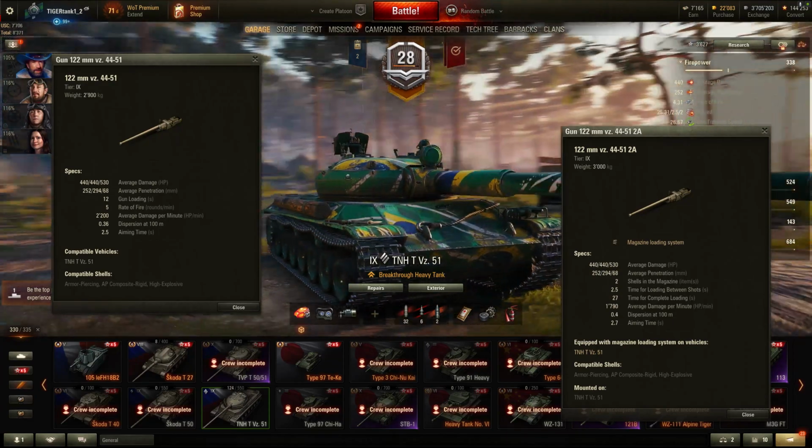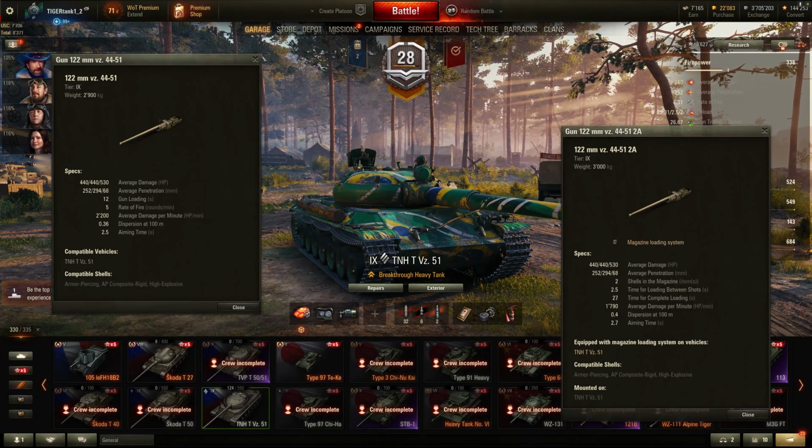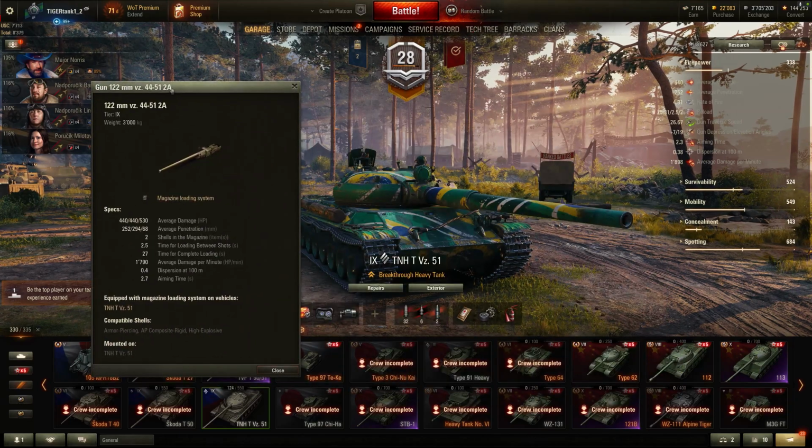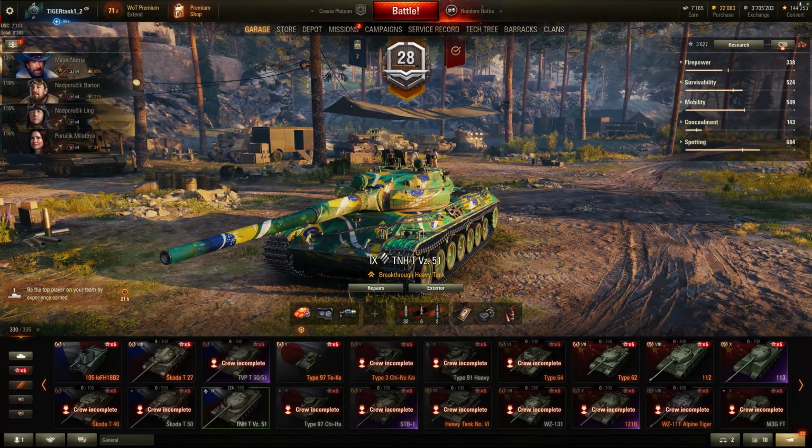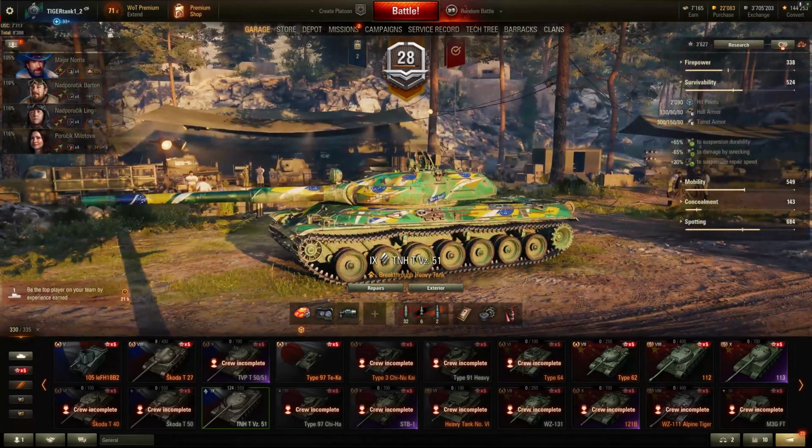So I'd much rather pick the standard gun, but that doesn't mean that you can't have good games with the magazine gun, with the auto-loading gun. So that's the biggest difference between those guns. Let's go over to survivability.